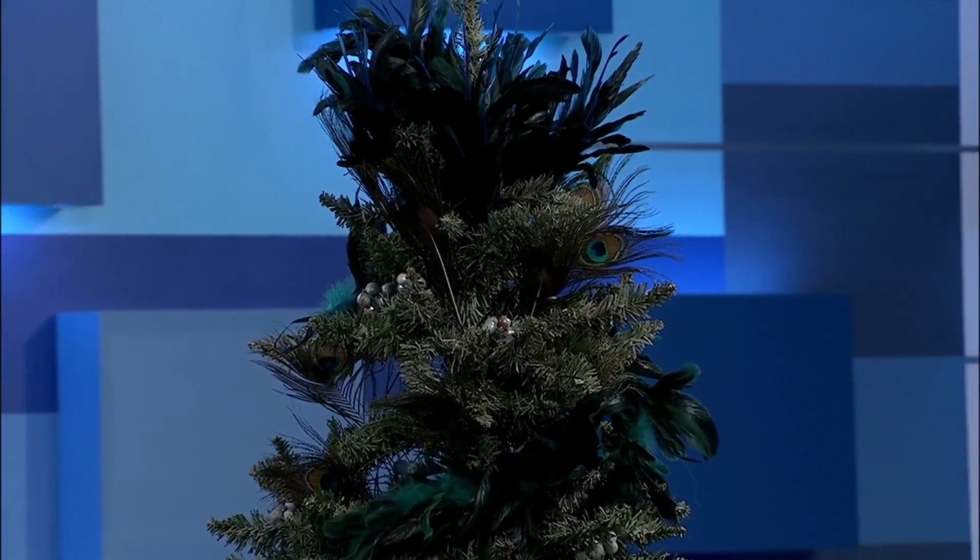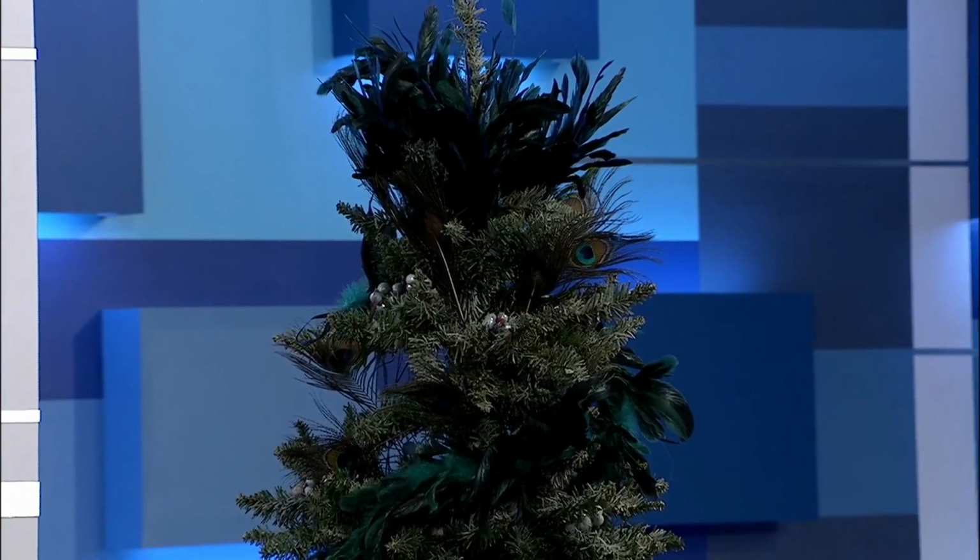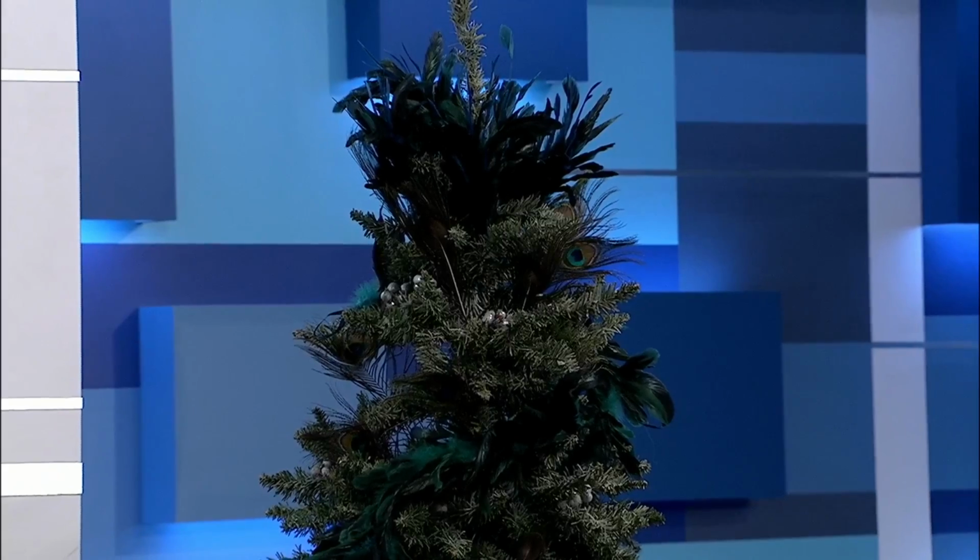This is a look at the tree. So it's pretty bare right now, but we're about to give it a little something.